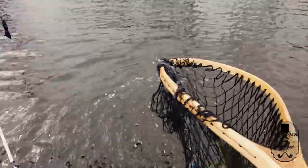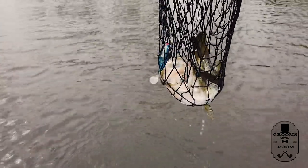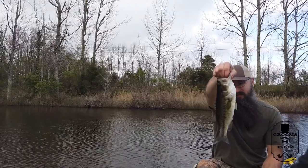Get under him. Get him. I was hoping for that whole, like, okay, cool, I caught you a delicious bass. Nice. Okay. A nice largemouth bass.